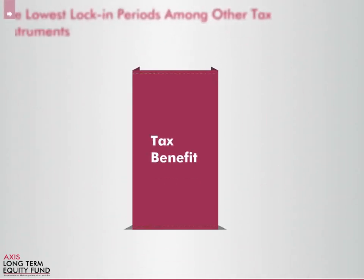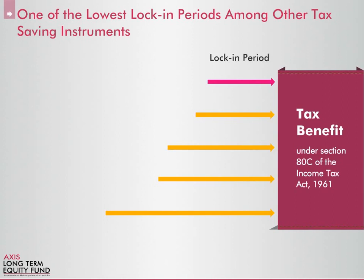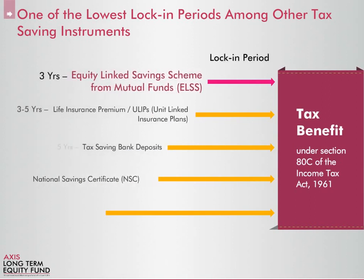One more important feature of ELSS is the lowest lock-in period. Axis Long-Term Equity Fund compares very favorably as an ELSS tax benefit option compared to PPF, ULIPs, bank deposits, which have much longer lock-ins.